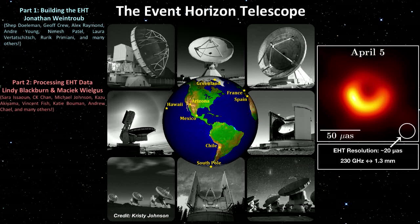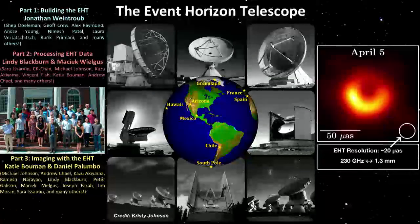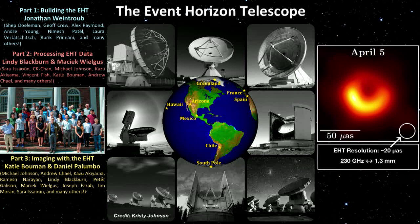After that, we're going to hear this beautiful story of how we were able to make an image from the data. And this involved many, many different people. And Katie Bowman and Daniel Palumbo are going to tell us about the steps that we did to make that possible. So Katie is a postdoctoral fellow at the Center for Astrophysics, and she'll be starting as Caltech faculty soon. And Daniel Palumbo is a Harvard graduate student.